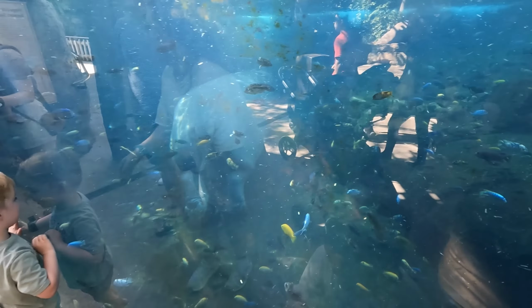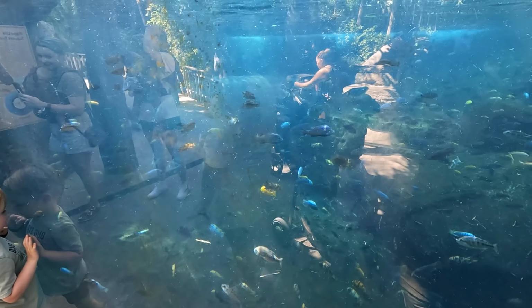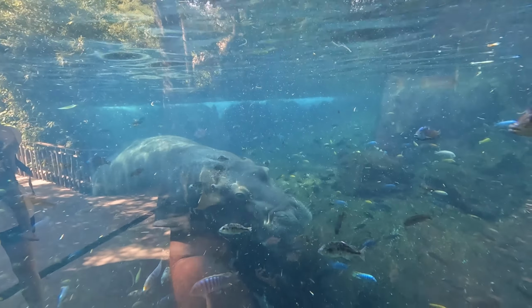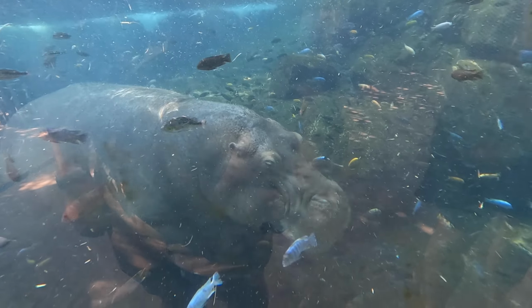That was crazy. It's close to see him. The hippopotamus was sticking his nose above the water. You could see him above. Look how big he is right there. Wow. Look at all the hair on his nose. He's got a little mustache.